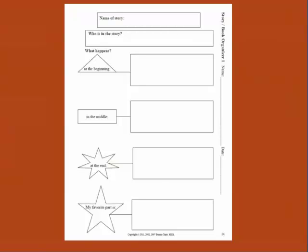I'm going to read a story aloud, and then we're going to take notes from it. I want you to be thinking about what happens at the beginning, what happens in the middle, and what happens at the end. I'm going to do a little bit of color coding to help you with it.